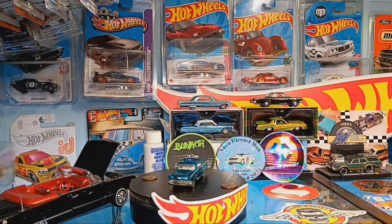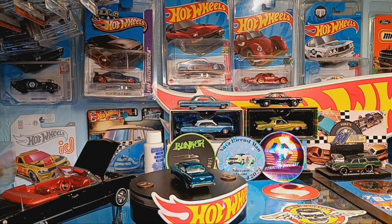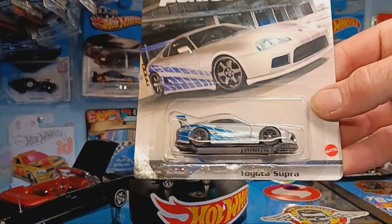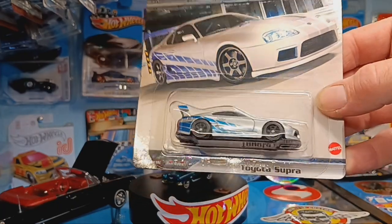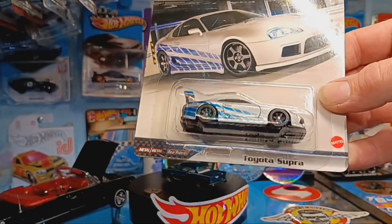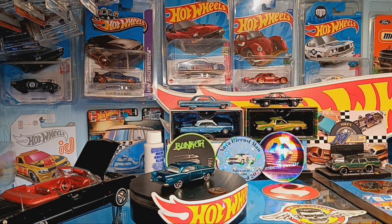I know it's probably a peg warmer, maybe wherever you guys might be at, but I like this BMW right there. And then this was there. I said the whole set was there. So, you know, I had to grab the Supra. And, you know, the livery on it, it's all right, I guess. I mean, I liked it better on the Nissan, but it's all right. You know, so I grabbed it. Let's see what else. What else did we pick up?